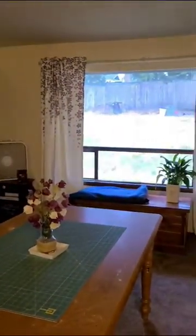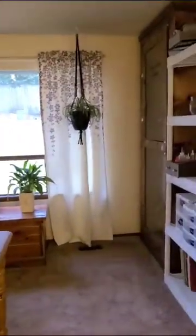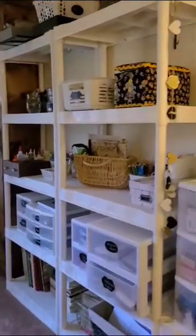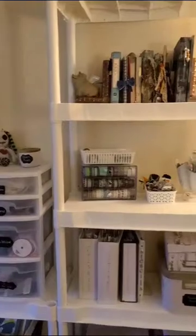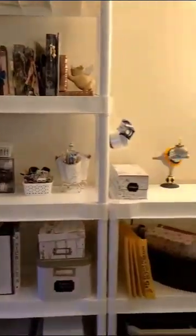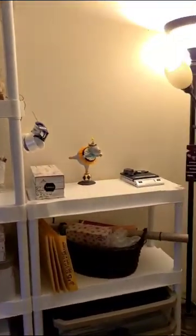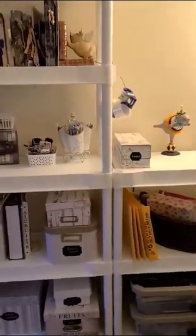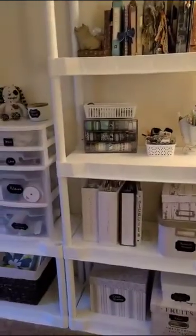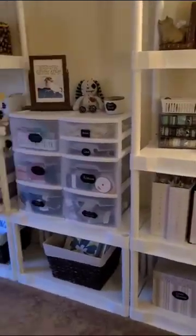Now that I'm in a differently shaped space, I think I will have to rethink how I have done some things. I'm pretty happy with this stuff over here, but I think my paper storage is definitely going to have to be redone. So okay, thank you for sharing the evolution of my new craft room. It's been a long journey, as you have seen, and I'm really excited.